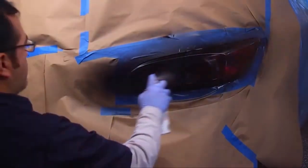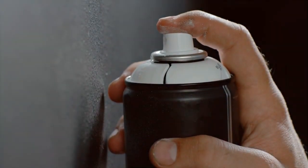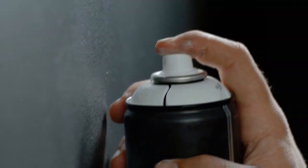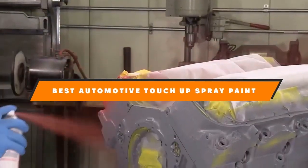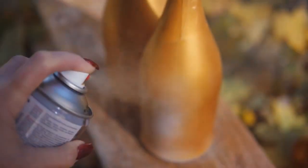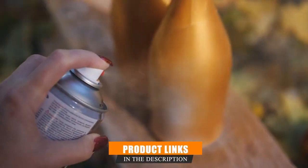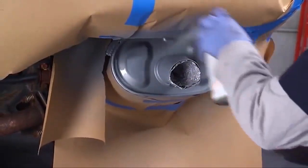Hey there car enthusiasts, are you looking to give your car a fresh new look or fix those annoying scratches and chips? You are in the right place. Today, I'm going to share with you 7 exceptional automotive touch-up spray paints that will breathe new life into your ride. From high gloss finishes to heat-resistant coatings, we have got you covered. So, let's dive right in and find the perfect spray paint to spruce up your car.